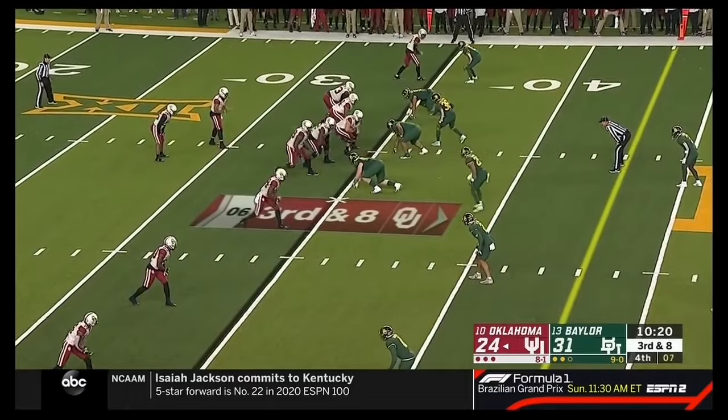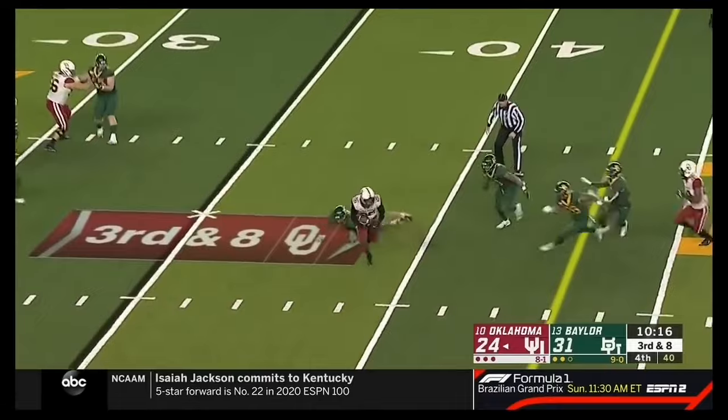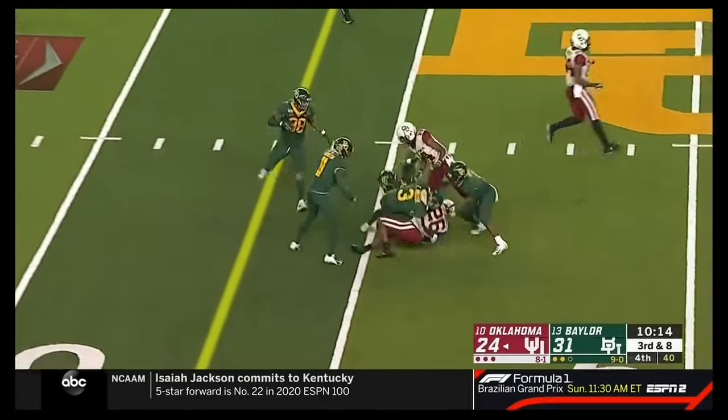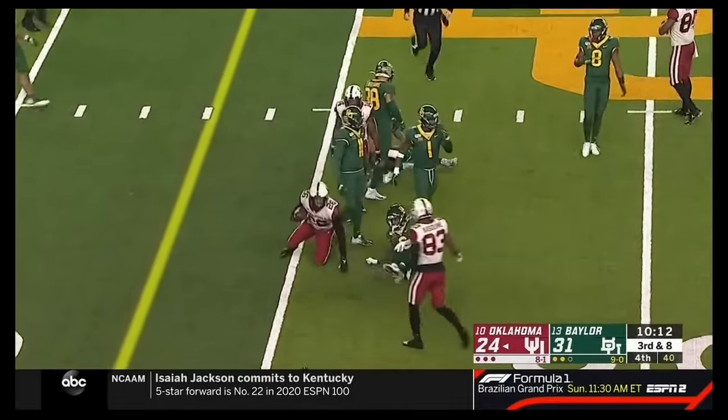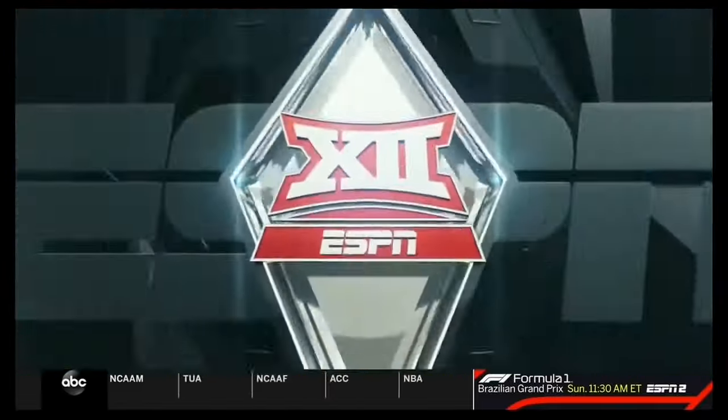Trips right, 1 left. Hurts has it. Going to put it in the air. 3-man rush. Lobs it out to Brooks out of the backfield. Gets a guy by 40 to the 45. First down. Kennedy Brooks. Really big play here by Kennedy Brooks.